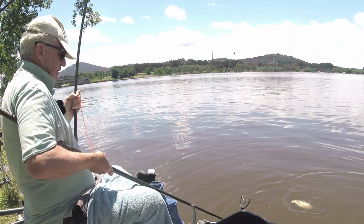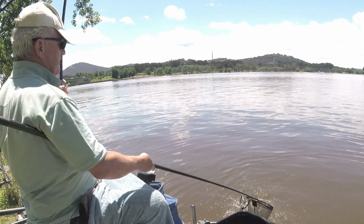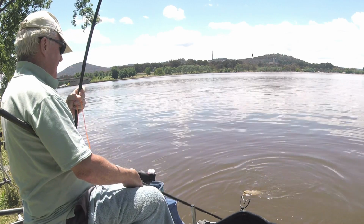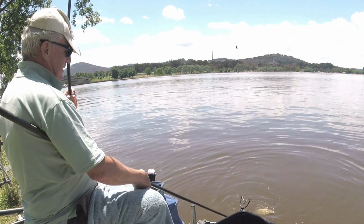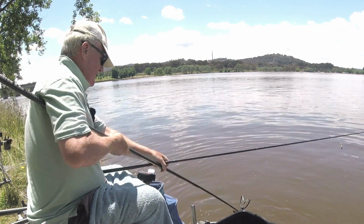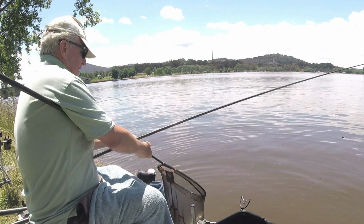They aren't the biggest fish I've ever seen, but they're so welcome. Isn't that typical Aussie fish? They see the net and they bolt. None of this commercial, just chuck it in the net jobbies. Right, 2. Good for that.